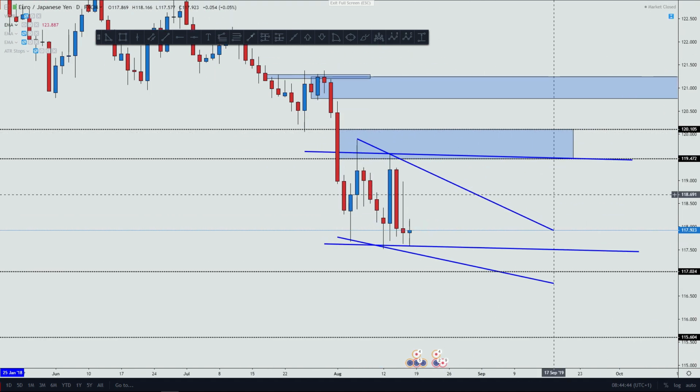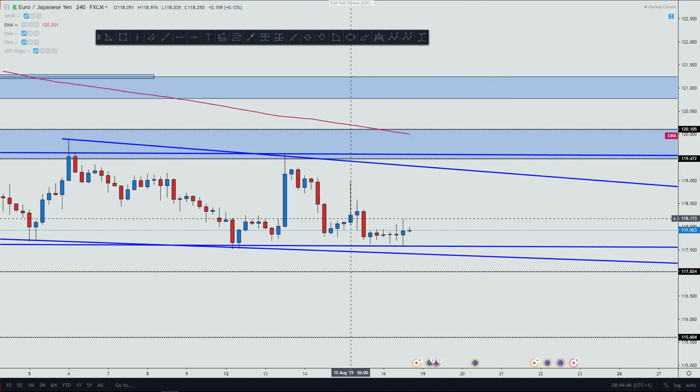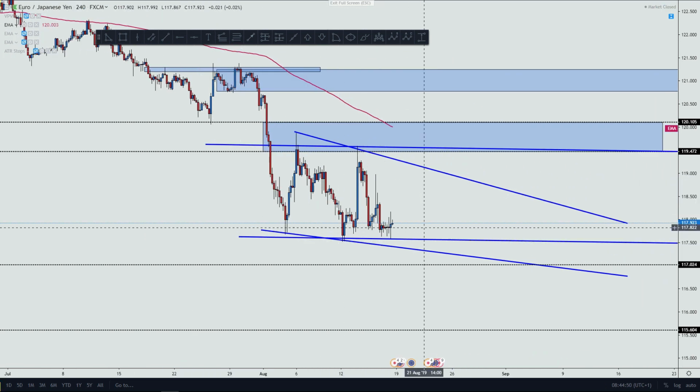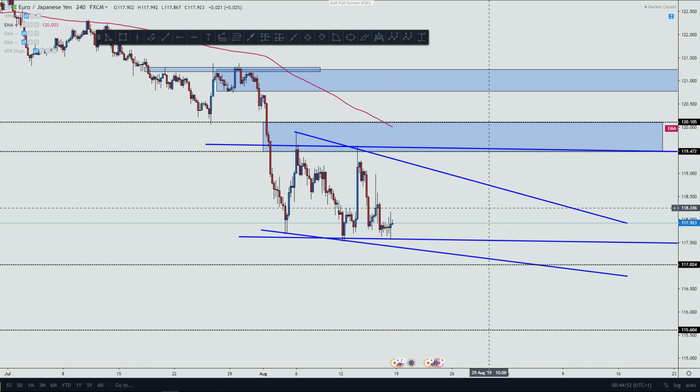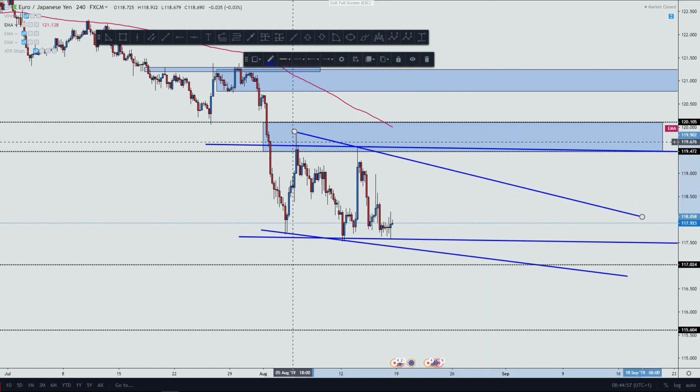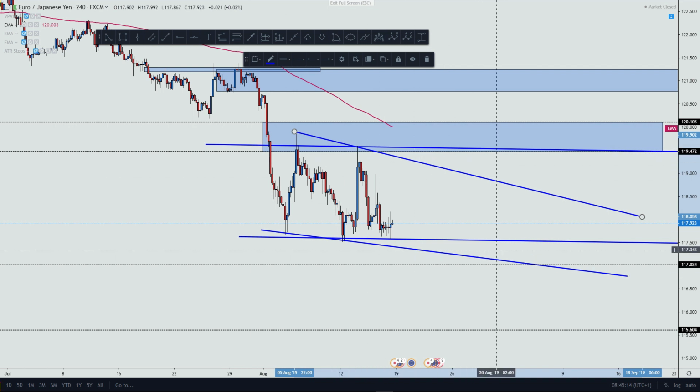Now it's a bit tricky at the moment, and I think this is one to keep an eye on going forward, where we don't really know what it wants to be yet. If you take those wick highs and join them together, it kind of looks like it's forming this falling wedge pattern, which, as we all know, is a reversal pattern. So the potential for this to reverse.